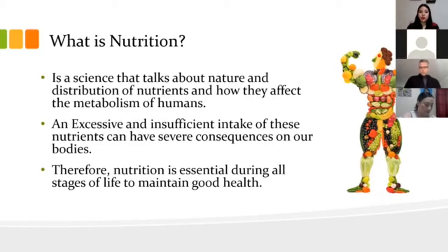Nutrition is a science that does not only talk about a diet and stopping junk food. It's about the distribution of nutrients and how they affect the metabolism of humans. If we don't have a good distribution, we are going to present some excessive nutrients or some deficiencies. This kind of inequality in the nutrients can affect our body in a lot of things, not only our weight. An excessive and insufficient intake of these nutrients can have severe consequences to our body, especially in Parkinson's disease.